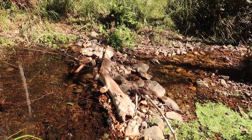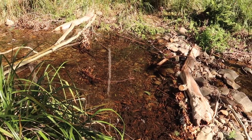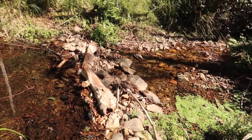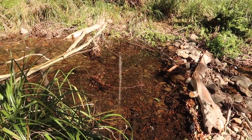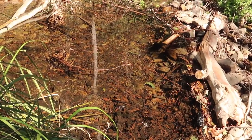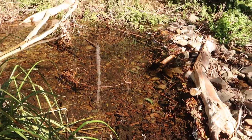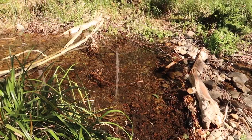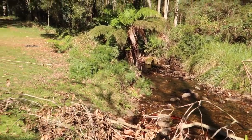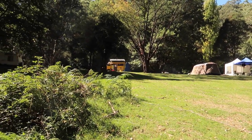Honestly, this water is so clear. If you didn't have any water on you, you could just come and bucket it out of here. I never suggest drinking water from a stream or a creek, but this does look super, super clean water. Straight off the mountain. But to definitely bathe and to clean up with, you could just come down and grab a bucket of water out of the creek or the little stream. Beautiful.